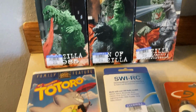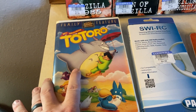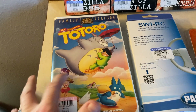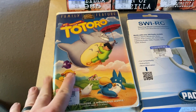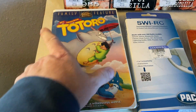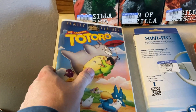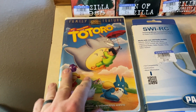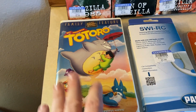I picked it up. Now, this is the good one here. This is my neighbor Totoro. It's an anime thing. It's the old clamshell, and it looked a little different. So I picked it up and looked it up. I had a feeling about it, and like I said in the store, sure enough, if I price this right about 15, 20 bucks, it's going to move right away.